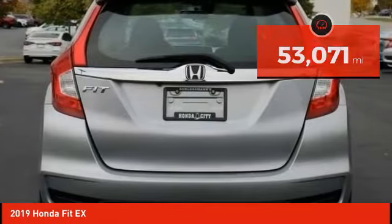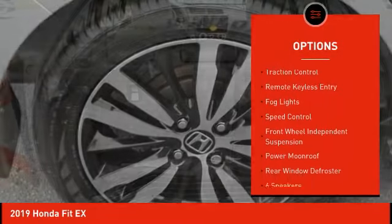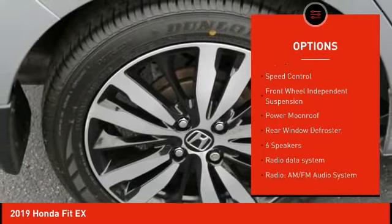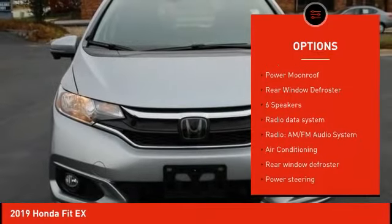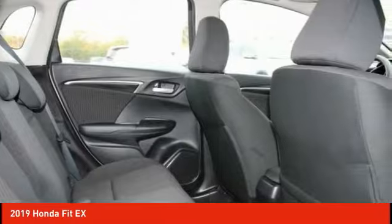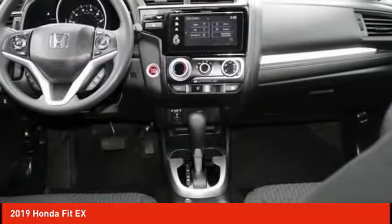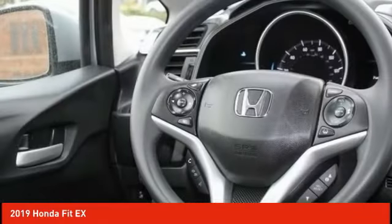Here are some of this vehicle's great options: electronic stability control, alloy wheels, brake assist, traction control, remote keyless entry, fog lights, speed control, front wheel independent suspension, power moonroof, rear window defroster. If you like it online, you'll love it in your driveway. Take it for a spin today.